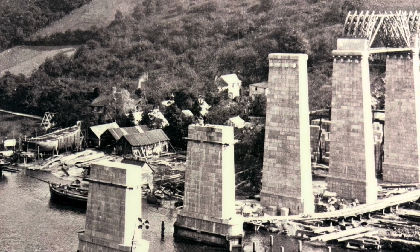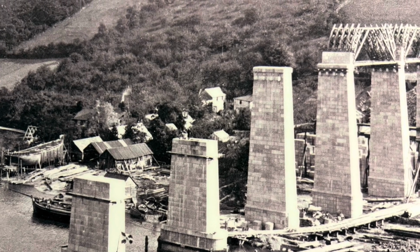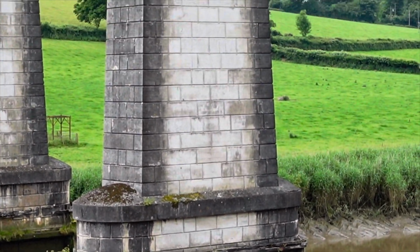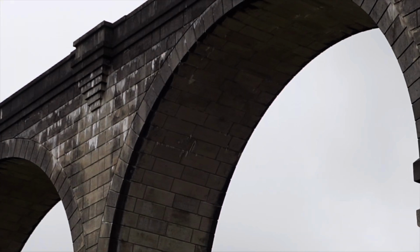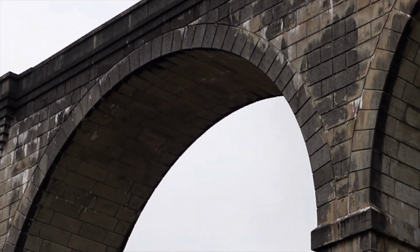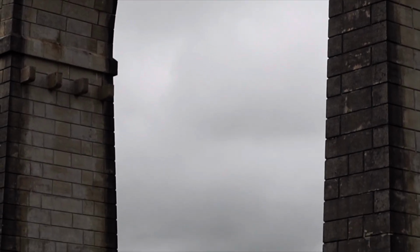This photograph that was taken in June 1906 shows the viaduct under construction, and Goss's boatyard can be seen there on the opposite bank. As I mentioned in my introduction, a total of 11,148 concrete blocks were used during the construction of the viaduct, and these were cast in a temporary yard that was set up on the Devon bank of the river opposite the village. Each of the 12 arches has a 60-foot span, and this makes for a really imposing and impressive structure.